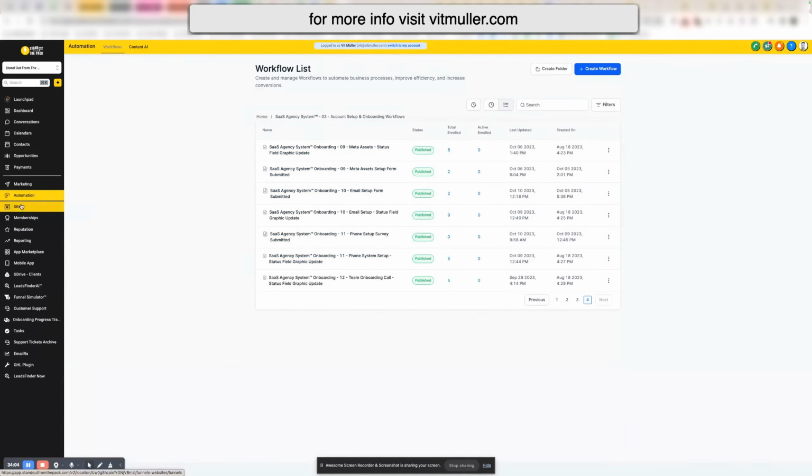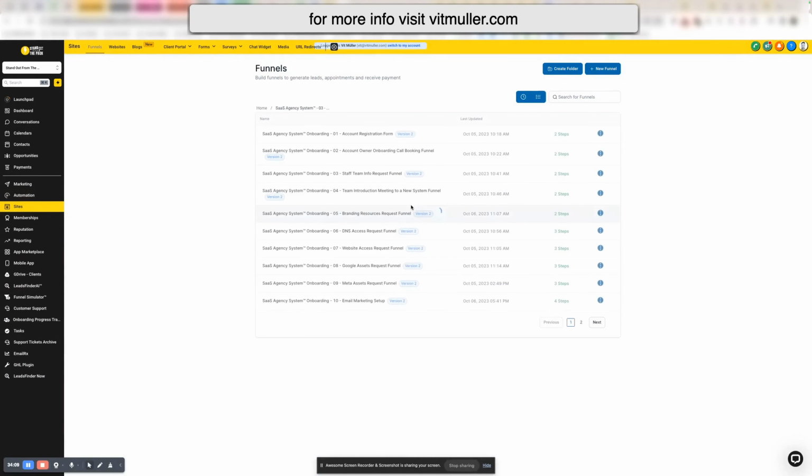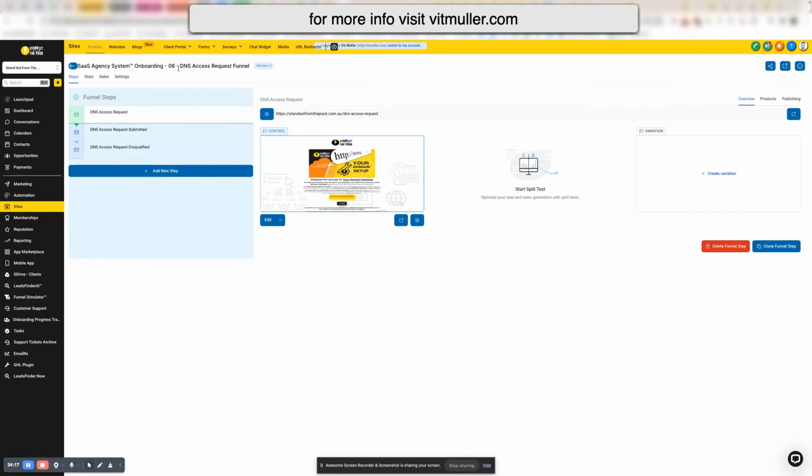One more thing, actually, I'm going to show you one more thing, and that is what happens if the client doesn't want to pay for the done-for-them setup and just wants to do the setup themselves. What I've done is each one of these request pages, like in this case, asking for DNS access, each of the survey forms has qualifying and disqualifying questions.